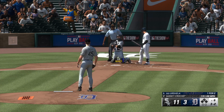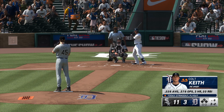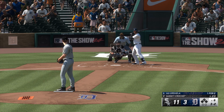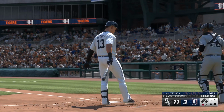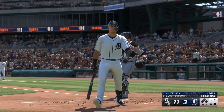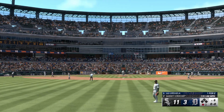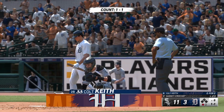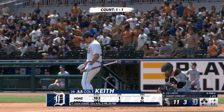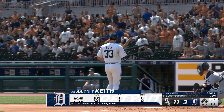Wouldn't chase that time. Okay. The punch out there, one gone here. This guy will throw any pitch at any count. 3-2, he goes off speed, now gets the out. Second baseman, Colt Keith, the next to hit. Keith swinging it much better this season in away games than here at home.